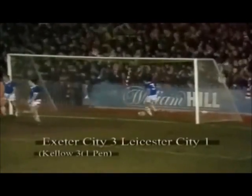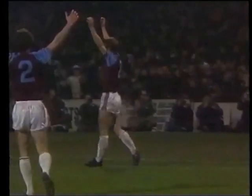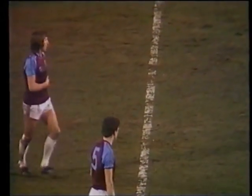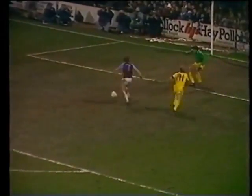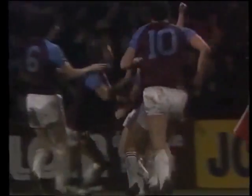2-1. So there's the corner taken. Delve in the middle. Pearson. How about that? It's in the middle. 3-1. Cross. Goddard trying to turn. Oh, and it's there by Goddard. And now it's Lampard. Cross trying to bore his way in there. Neighbour with a chance! Jimmy Neighbour! And West Ham have won it in the last minute.